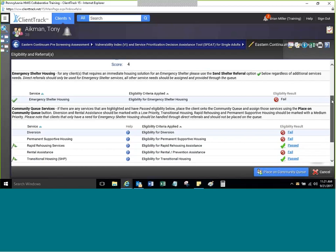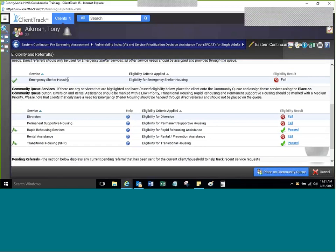Now, for any non-emergency shelter service, the other ones down there are diversion, permanent supportive, rapid rehousing, rental assistance, and transitional. All of these we are not sending referrals to. So anytime a person scores past one of those areas, you do not want to send a referral for them. You want to place them on the community queue. And we actually do that through this Place on Community Queue button down here. This community queue area is pretty much more of just an indicator.